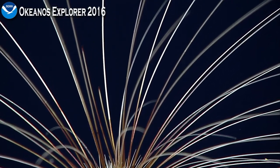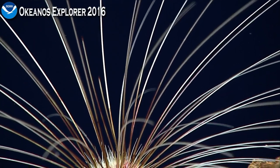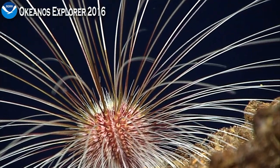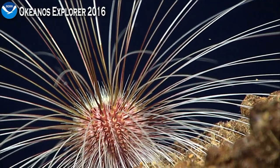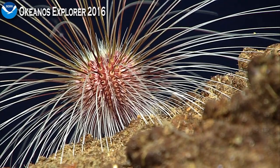Can you tilt down just a little so you can see the feet? It might be a Aspidodiadema, but there are, I think, two or three others. These are related, however distantly, to those long black spined urchins that you see, like the diadematids.